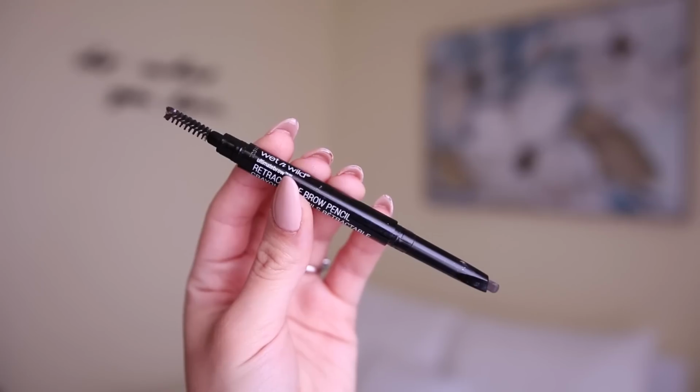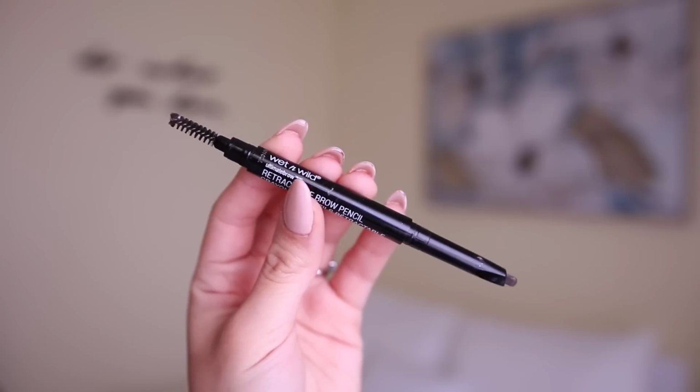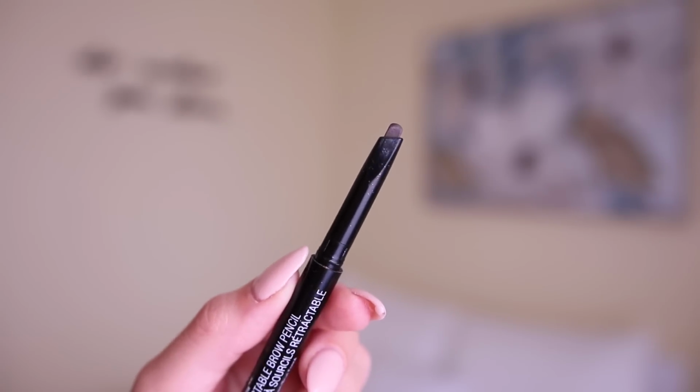So the first one that I have is the Wet n Wild Retractable Brow Pencil. This was my love towards the beginning of 2018. The reason I love it so much is because one, it's a dupe for the Anastasia Brow Definer, which I really did like. But the reason I don't love that brow pencil is because it breaks on me. This one doesn't, and it's a quarter of the price. It has a really nice angled tip, so it makes it super easy to outline your brows. If you're like me and you like to outline first, this is a pencil for you. And with the angle, it just fits perfectly right in your brows, so you really have a lot of control.